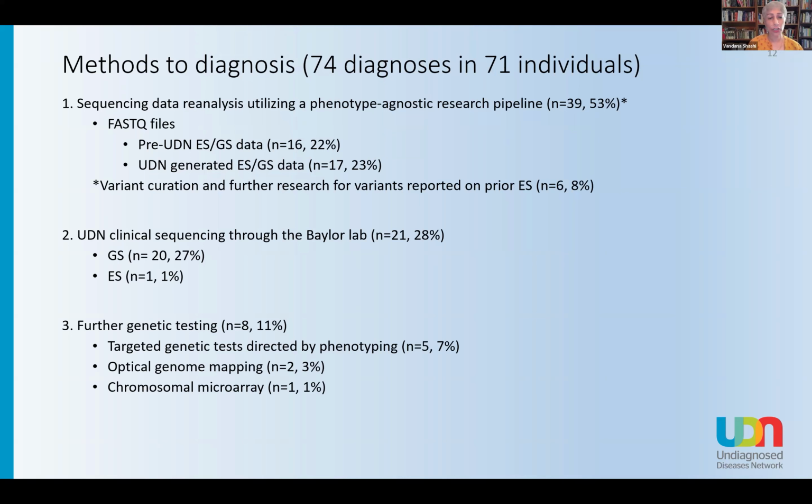Then the third methodology was not doing any sequencing, but actually doing targeted testing. For example, the phenotype dictated a specific disorder. So for those, we were able to do a targeted test and got 5 diagnoses. And the other 2 were not sequencing, but they were genomic tests, such as optical genome mapping and a chromosomal microarray in one patient who'd never had that before. And we did it to complete the workup, and we got a diagnosis.